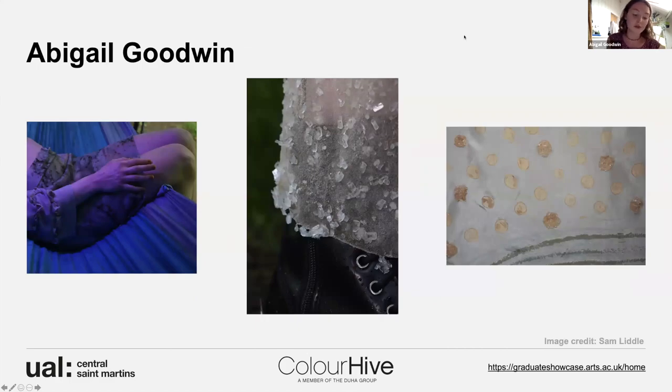Here are some images of my final collection. Low impact print and dye processes are used throughout my work, and it minimizes waste and chemical use. They are 100% compostable and are embellished with an environmentally restorative solution.